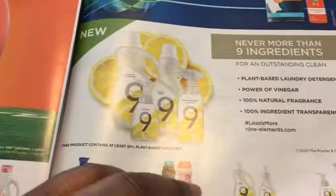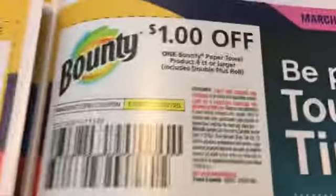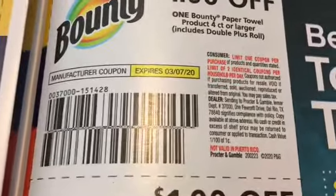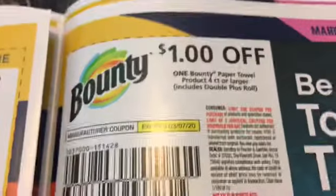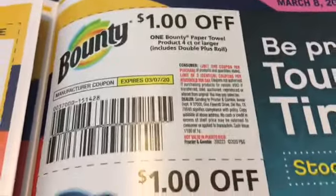We don't get any tag, none of that. You have to go online and print the coupon. Febreze, buy one, get one free. Some more new products. Let's see what this Bounty say. 1 Bounty paper towel, 4 count or larger. No, not this. $1 off, huh? I might try it and see if it works.